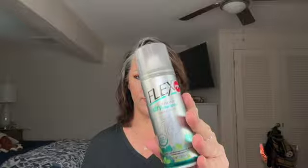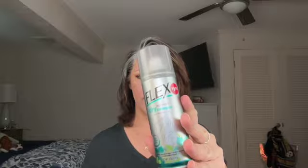Last product I want to show you is this one. This is the Flex Instant Dry Shampoo with argan oil. If you don't want to do shampoo every single day because you feel like you're getting that buildup in your hair and it strips away all of your natural oils, you want to use this in between washings. It does give a little bit of a white cast. Doesn't matter too much with my hair right now, but it's great.